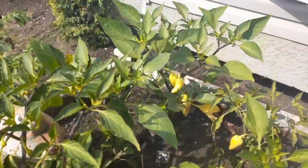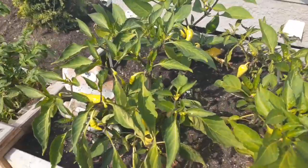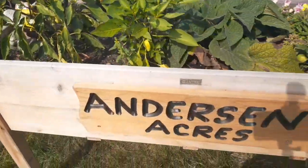It's a windy day out here as we check on the jalapenos. They are fantastic jalapenos and I'm looking forward to them being fully ripe. They're not yet. If your jalapenos are this color, they're not really ready to be picked.